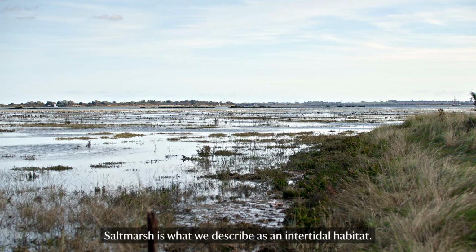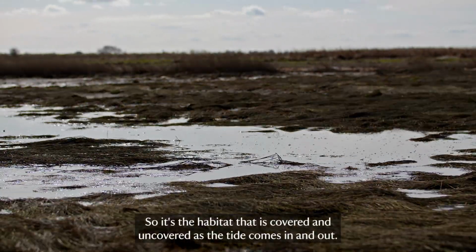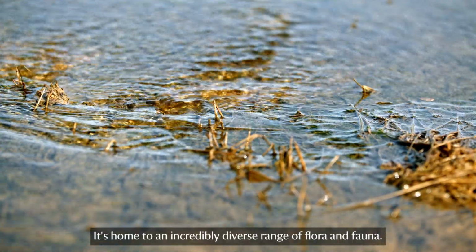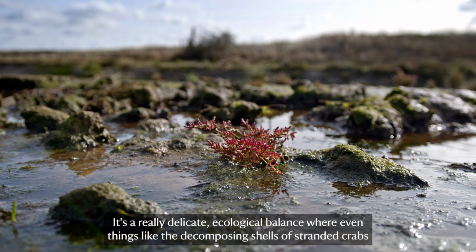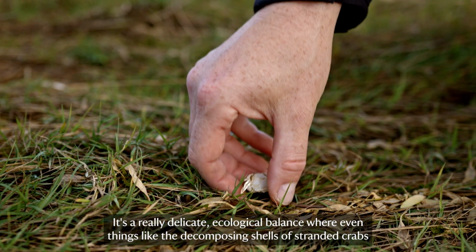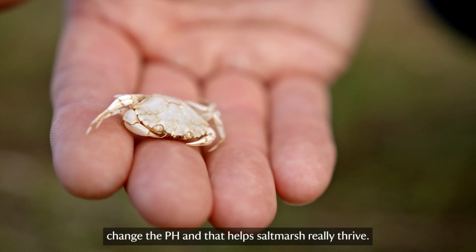Saltmarsh is what we describe as an intertidal habitat. So it's the habitat that is covered and uncovered as the tide comes in and out. It's home to an incredibly diverse range of flora and fauna. It's a really delicate ecological balance where even things like the decomposing shells of stranded crabs change the pH, and that helps saltmarsh really thrive.